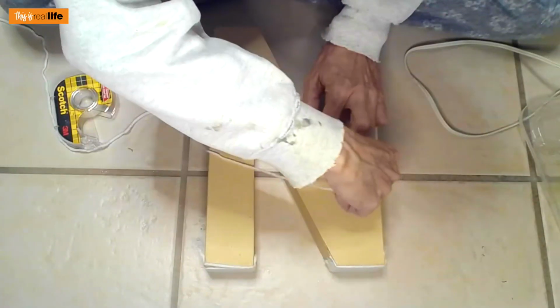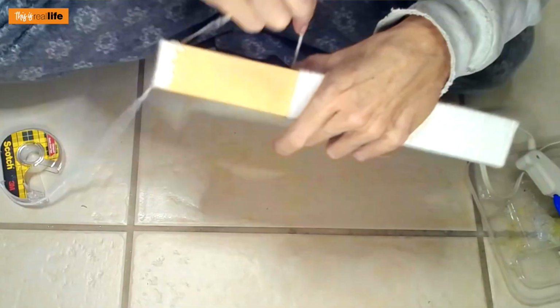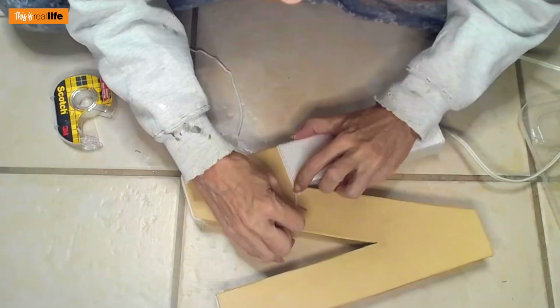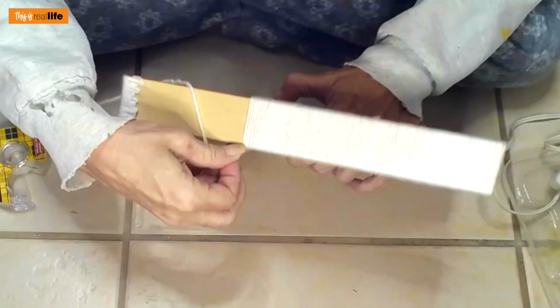Make your quick U-turn, butt up those yarns. Go back this way, get another little glue dot right here. Pull that yarn tight, get it in that glue dot. Make a U-turn, come back, hold it tight, get it back this way. Glue dot, boom. Flip a U-turn, come back this way.